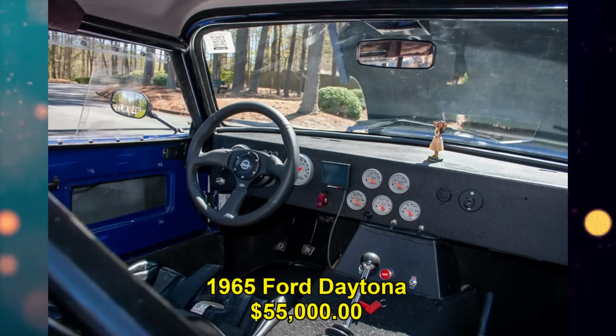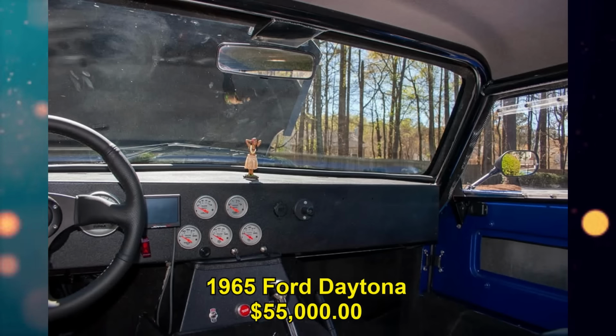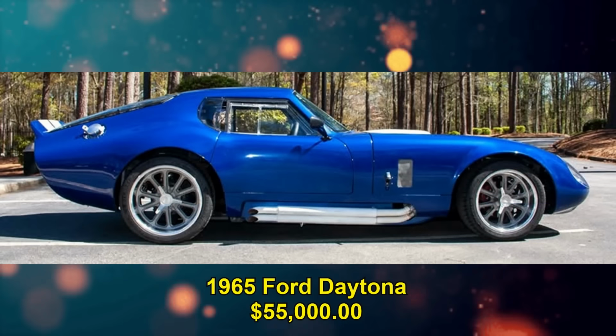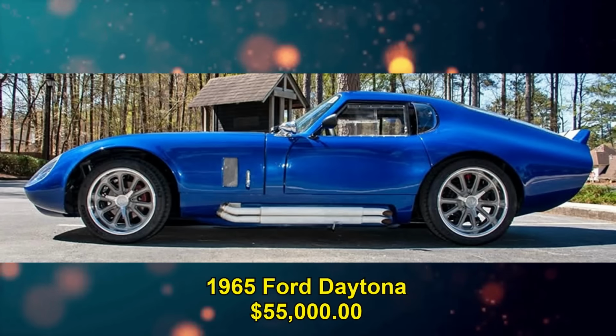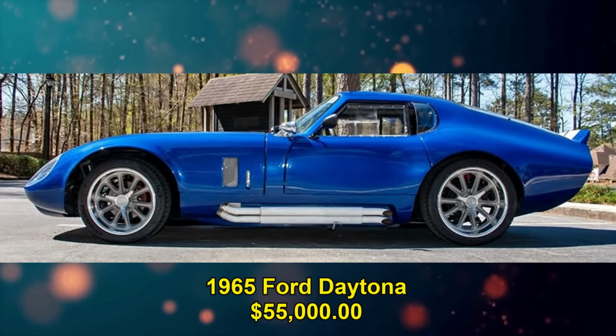From the seller's description: Factory 5 Type 65 Coupe, Gen 2 302 cubic inch V8, 5-speed manual transmission, Ford 8.8-inch axle, American Racing wheels, front disc brakes, adjustable coilovers, 3-link rear suspension, Holley EFI, tubular headers, build and service records.